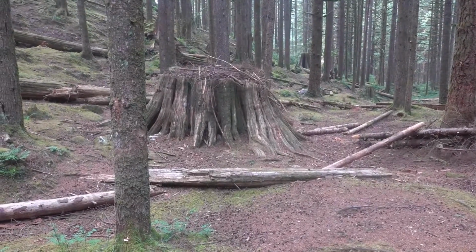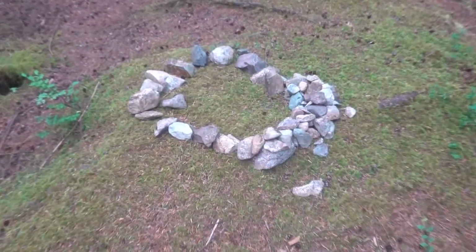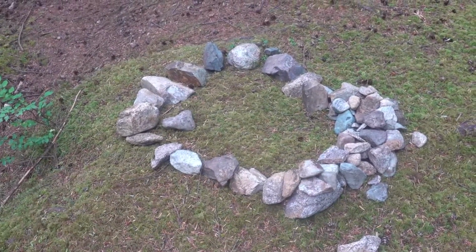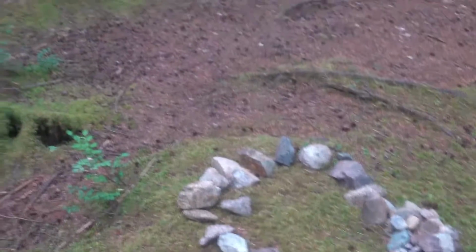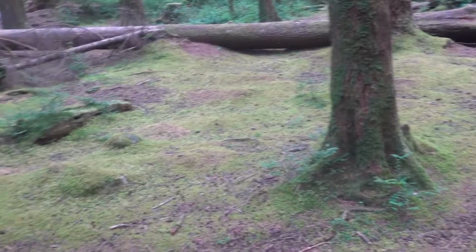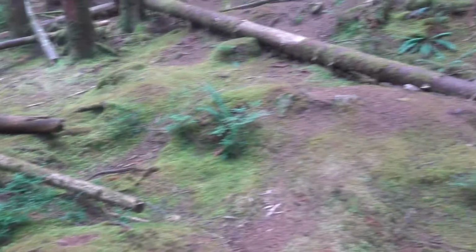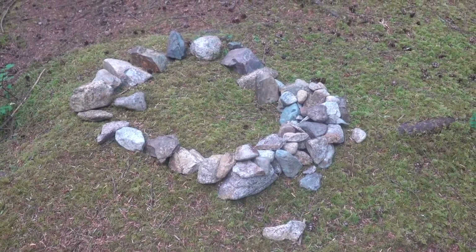Now, I found something interesting again, another one of those rock rings. Check this out. This is new. This is new. You know, I don't see any rocks around here. Not really. See, that's one of the interesting things. I don't see, well, okay, there's a big one over there. There's the odd one. But yeah, once again, they bring stuff in from who knows where.